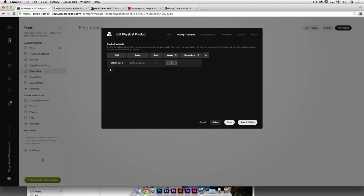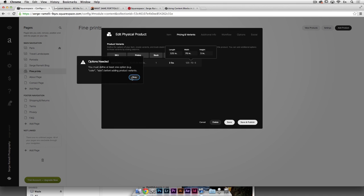Okay, why not. The weight, let's say that it's 1 pound, for example. It's more like 3 pounds, actually. And dimensions, let's put some more dimensions. Oh, it's in inches, length, width. I have no idea what it is in inches, so I'm just gonna put it in centimeters. But you get the concept, it's completely fake figures. So that's one, and I could put a different size with a different price.